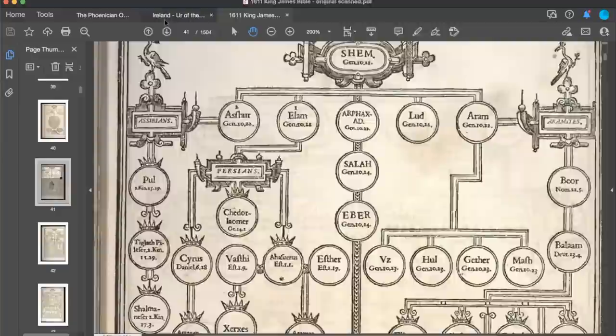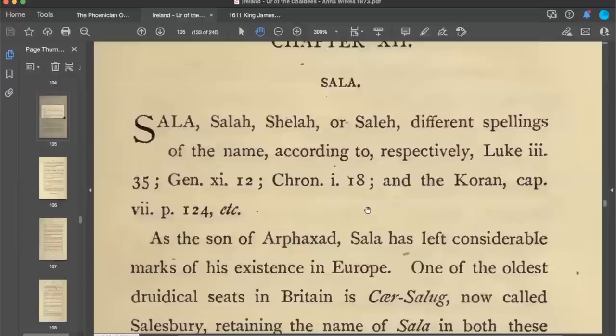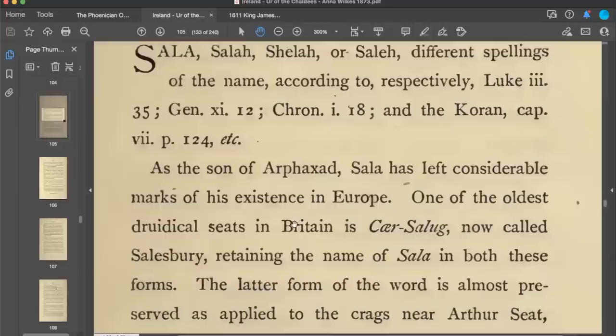Says Selah, or Saleh. Different spellings of the name according to, respectively, Luke 3:35, Genesis 11:12, Chronicles 1:18, and the Quran, chapter 7, page 124, etc. As the son of Arphaxad, Selah has left considerable marks of his existence in Europe. One of the oldest druidical seats in Britain is Car Saluk, now called Salisbury, retaining the name of Selah.